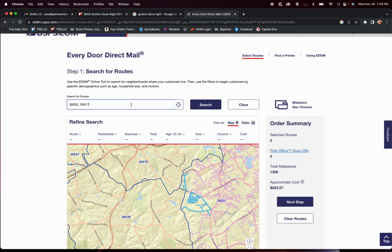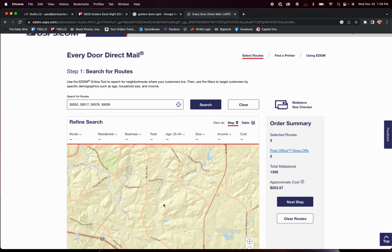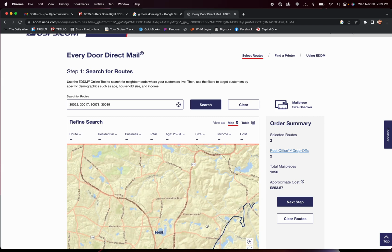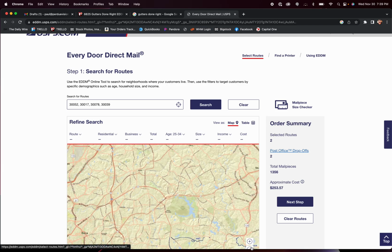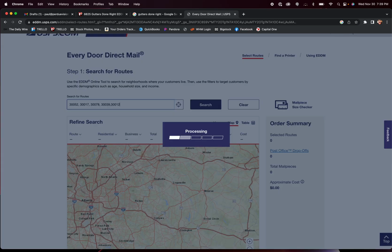Let's add a couple more of these zip codes in here. 30078, comma, 30039, comma, let's see what else we got here. And you may want to just zoom out. All right, so we got 30012, and hit enter, and let's see what comes up there, because we weren't hitting a lot of high income levels.